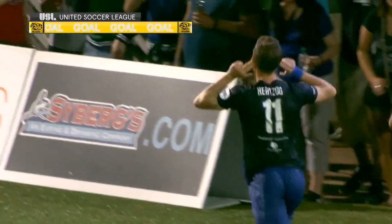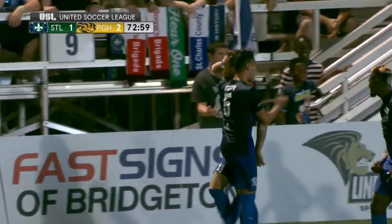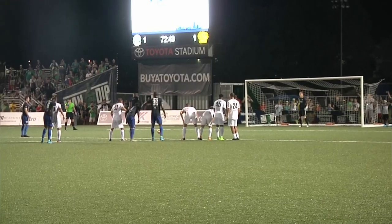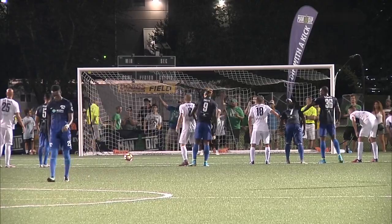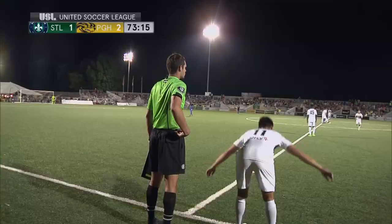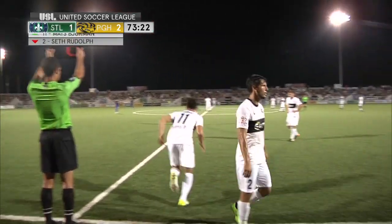2-1 Pittsburgh. You know him well. A brace for Corey Herzog, his 9th of the season, 73rd minute. And this is the beauty of soccer. He comes up very nonchalantly, hits it right up, and we're 2-1. And this is a great shot. At the end of the day, goalkeepers usually go to the side. If you chip the ball up the middle of the goal, or you just hit it down the middle, it worked out well for him.